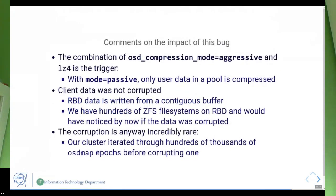So some comments on the impact of this. It's the combination of OSD compression mode aggressive and the LZ4 algorithm that triggers this bug. If you have OSD compression mode passive, then only the user data in a pool is compressed. When we use aggressive, then BlueStore compresses everything, even the OSD maps or other metadata that the OSD might need to store onto disk. Client data was not corrupted.